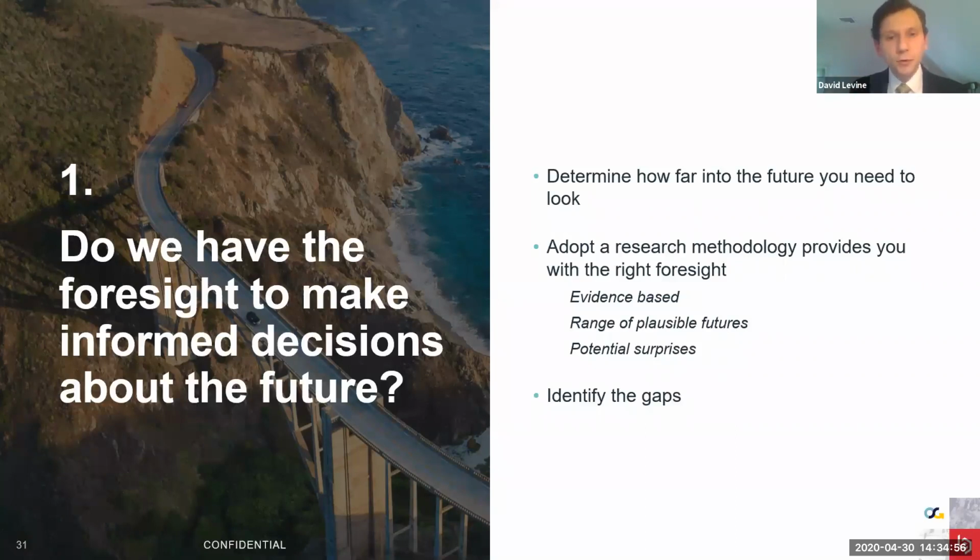And then think about the research methodologies you're using now and could use now to provide the right foresight. Are you getting a customer perspective on their broad needs as opposed to just specifically what their products are delivering today? Are we taking an evidence base, and are we considering the impact of potential plausible futures as we ask these questions, as we go out to our audiences? Are we thinking about potential surprises that may come along the way? And we can identify gaps in our thinking, and we can open up a lot of new doorways to what we can be considering as we think about innovation.